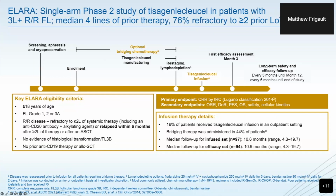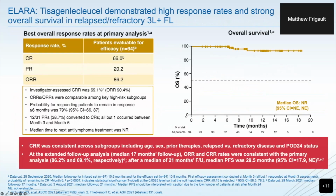Looking at the overall study workflow, we can see here, patients were given 250 mg/m² of Cytoxan and 25 mg/m² of fludarabine for lymphodepletion. And we're looking at the median follow-up of the infused set, so 97 patients out of the total cohort, with a median follow-up of 10.6 months. Now, the efficacy cohort of 94 patients had 10.9 months of follow-up. Looking at response rates, we again have a very high overall response rate of 86.2%, a CR rate of 66%, a PR rate of 20%. Looking at the overall complete response rate by investigator assessment, it's around 69.1%.